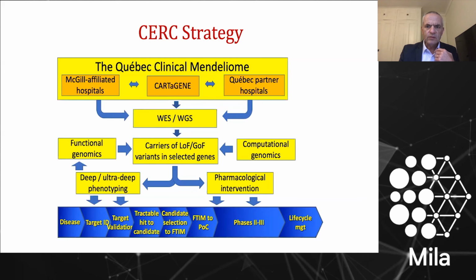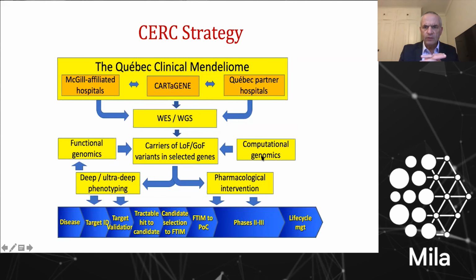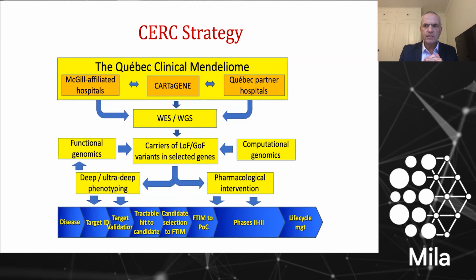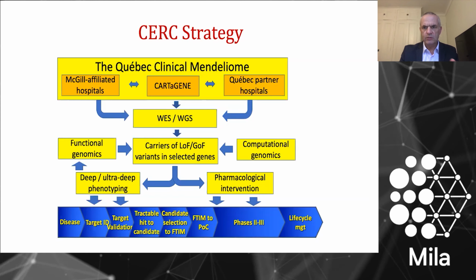To that end, we need a very strong computational genomics group. And so Claude is part of this group. We recently hired as well a very talented individual from Michigan University, Daniel Taliun, who is now joining our team and will be heading the computational genomics group.